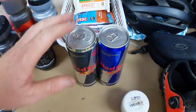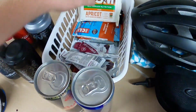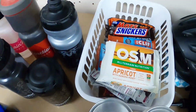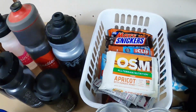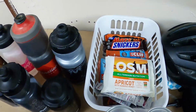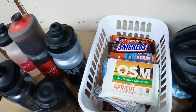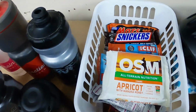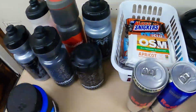Now nutrition. We've got some Red Bulls for liquid energy. We've some gels, some bars. Now, food is going to be personal preference. These are all things that I've learned I can eat and enjoy eating and deal well in the body. But for everybody, it's going to be a wee bit different. 4-hour race, not quite so bad. But if you're doing 8 or 10, 12 hours, it's definitely very important to get your nutrition right.